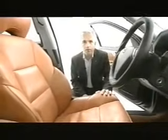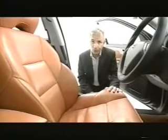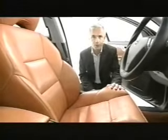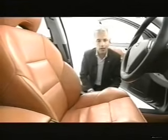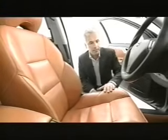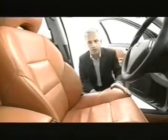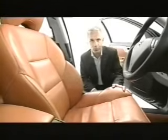The interior in the R is very special. The seats are deeply contoured to give a good side support, both on the backrest and on the seat cushion. The leather material is a natural leather. It's unpainted, and you see the natural grain of the leather, and it will age with beauty.